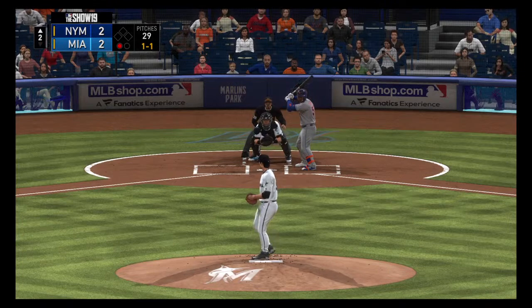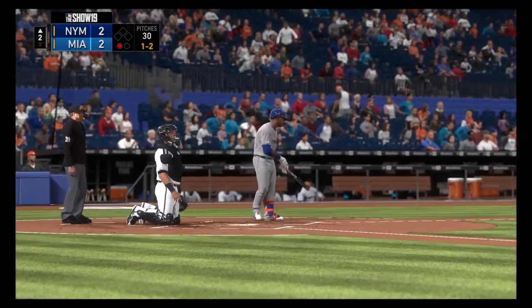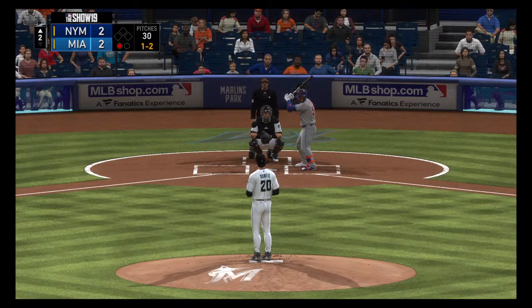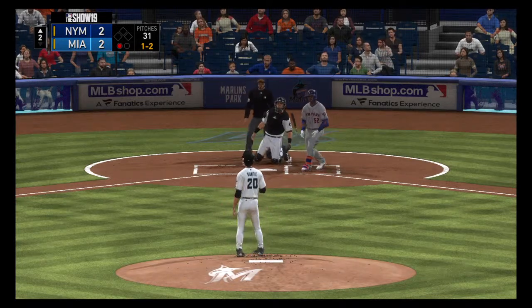The 1-1 is swung on and missed for strike number 2. That pitch just had too much velocity on it for you to catch up to that. Unless you're cheating to a high fastball above the belt and you're all in, I say you got to find a way to lower your sights or it's going to be a tough game.